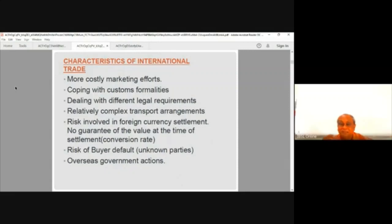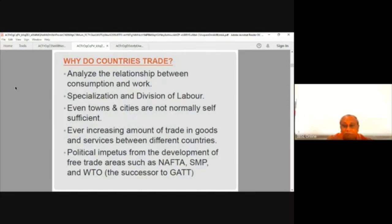So all those things are involved in international trade, all those issues, right? Why do countries trade? Why do countries trade? Why we trade, you can understand when you analyze the relationship between consumption and work. I think the majority of you are graduates, so you have done these basics when you studied economics, right? No country in the world, or not even cities or towns, are self-sufficient. We all have to depend on some other country, right? Because country to country, they have their own specialization in manufacturing certain products, and division of labor, right?